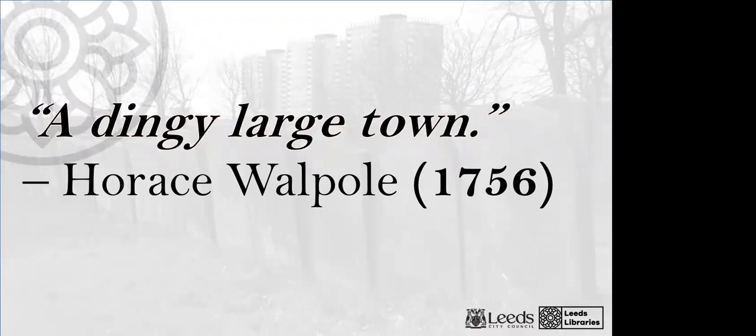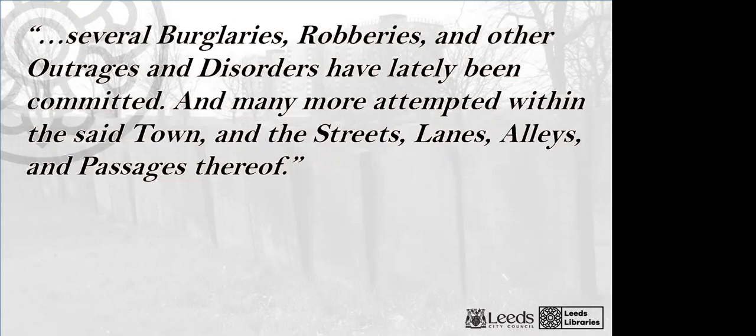This then was the context for the 1755 Improvement Act, which breathes life into that word dingy and seems to make explicit a quotidian history of day-to-day life during the mid-18th century. A history that comes through clearly in the Act's preamble, which states several burglaries, robberies, and other outrages and disorders have lately been committed in Leeds, and many more attempted within the said town and the streets, lanes, alleys, and passages thereof. Conditions in the streets are also described, if only by reading against the grain of the Act's clauses.